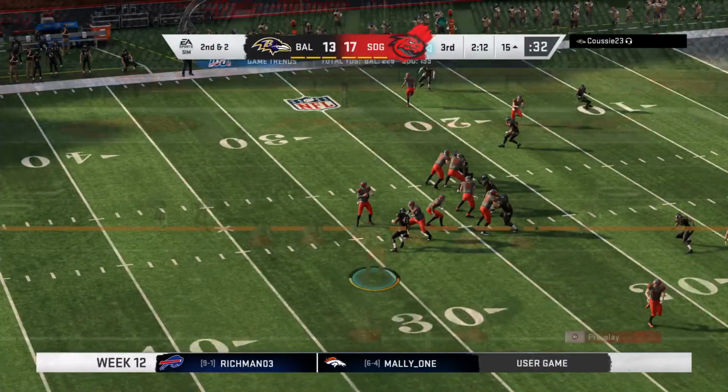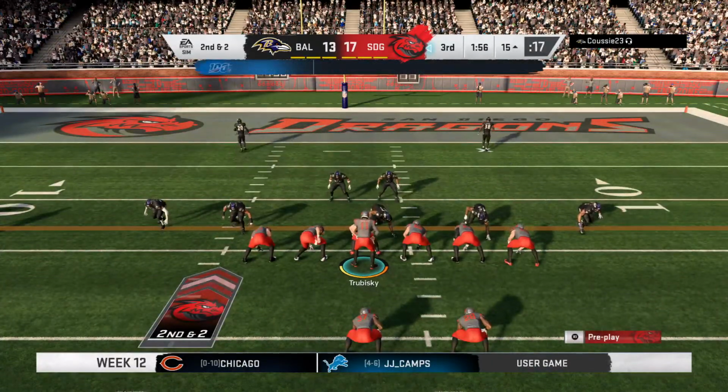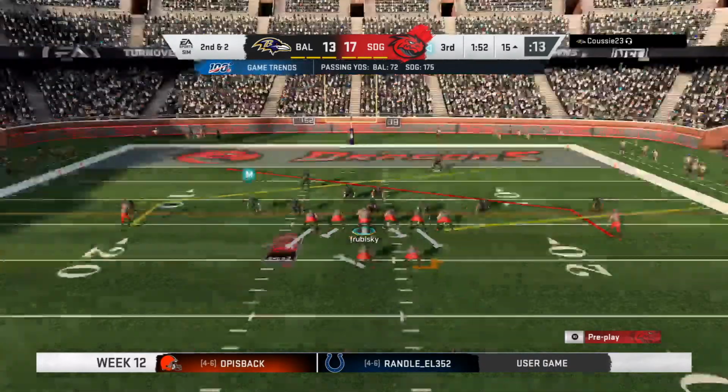Well, it looked like a quick hitter, a 3-step drop, but when it's not there, what do you do? He elects to try and escape through the massive bodies up the middle, and he does so and picks up positive yardage.